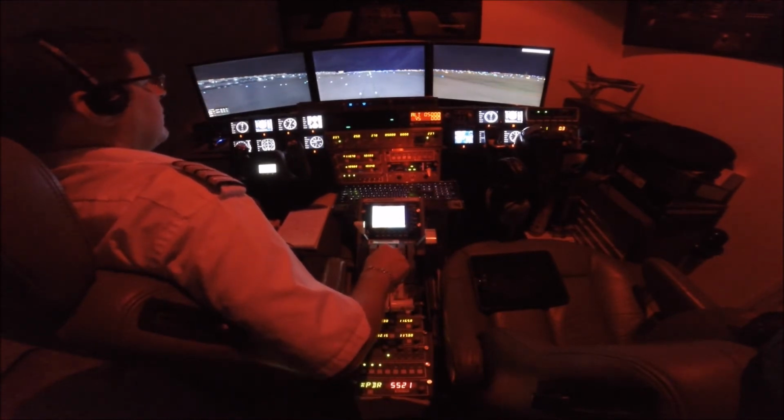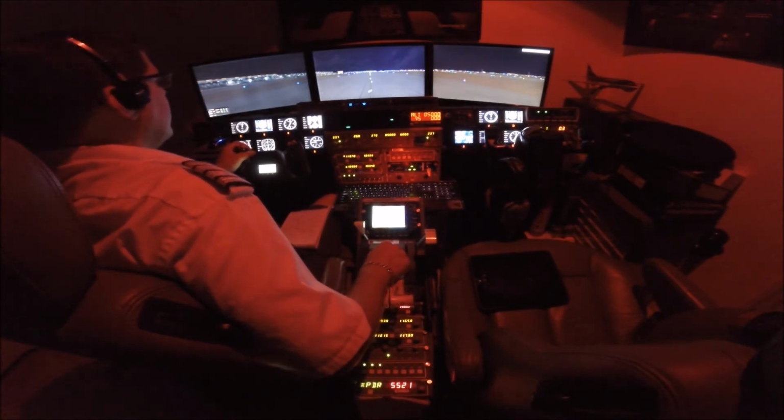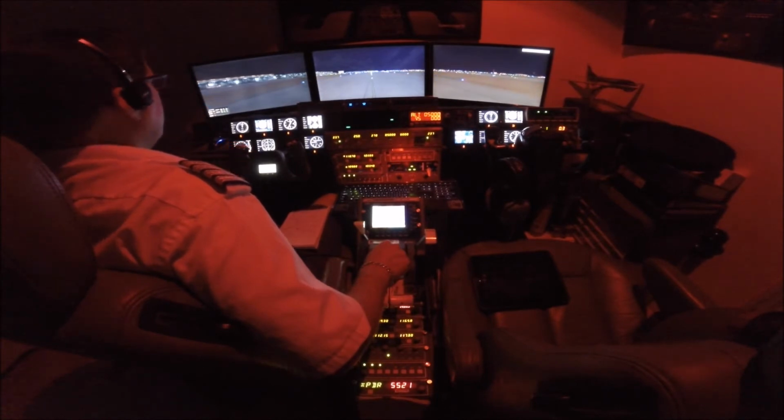800, the wind 310, 12 best 17, clear takeoff 24 right. 24 right, we're cleared for takeoff, 4800.